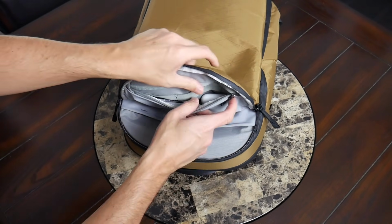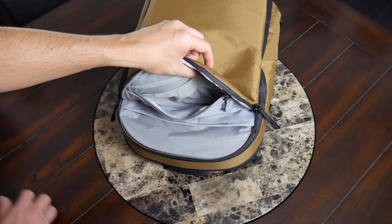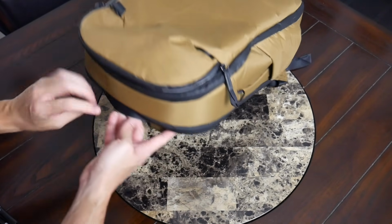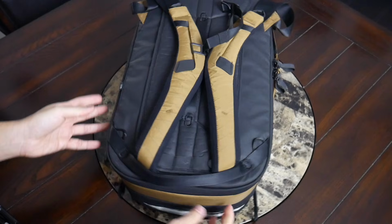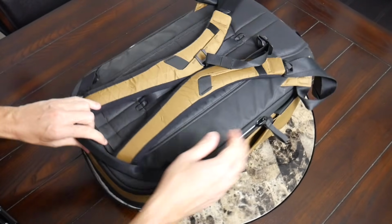And then you have a zippered pocket on the front that'll be great for smaller accessories like headphones, pens, stylus. I also have some small slots for something like a memory card or extra batteries for your camera. And this does have a clamshell style opening. So you have to rest the bag on its front to be able to access this. And this is meant to pair with Peak Design's ecosystem of camera accessories.